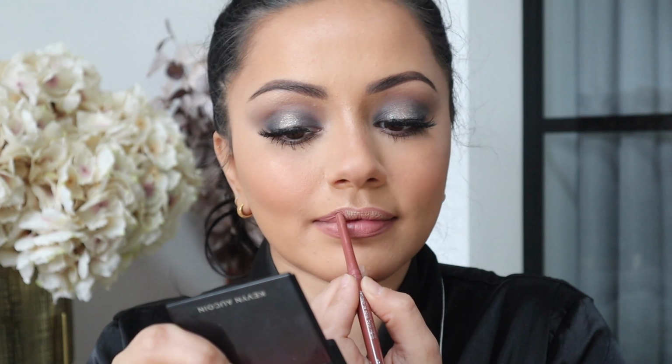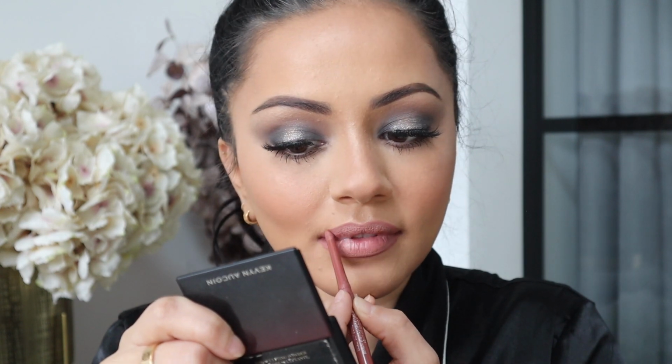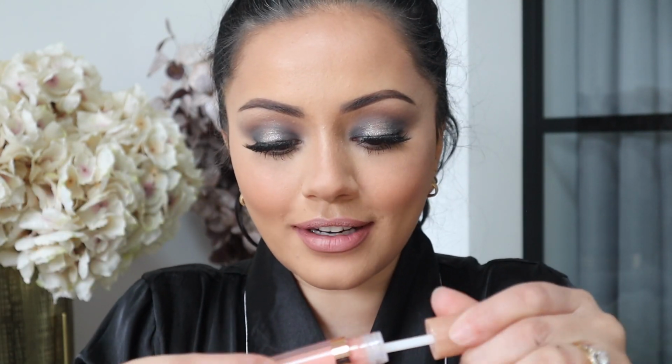Moving straight onto lips, I'm going to line them first using the Rimmel Exaggerate lip liner in the shade Addiction, and then fill them in very slightly. I feel like I'm going to go for a bit of a gloss vibe, so I'm taking this shade right here, which is called Opal Magic from Charlotte Tilbury, and it's got a really nice baby pink, shimmery tone to it, and I'm going to put that on top. I feel this look would look really nice with a matte liquid lipstick or a matte lipstick, a very nude tone, but I just felt like a bit of a glossy vibe.